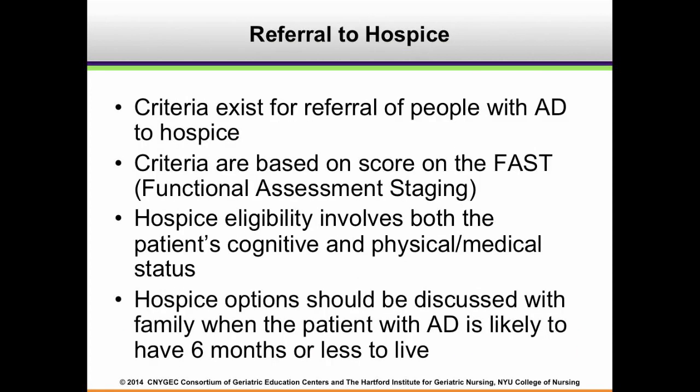So Maddie, we're going to switch gears just a little bit to talk about referral for hospice. Now obviously, in this case that we have been discussing through the last 40 minutes or so, this patient is a long way from needing hospice, but it is something that is important and should be considered. So first of all, there are objective criteria that exist for people that have Alzheimer's, and it oftentimes is based upon the objective score of the FAST, which is a functional assessment staging. And so that can oftentimes guide primary care providers regarding how functional this patient is and whether or not hospice is an appropriate consideration at that juncture.